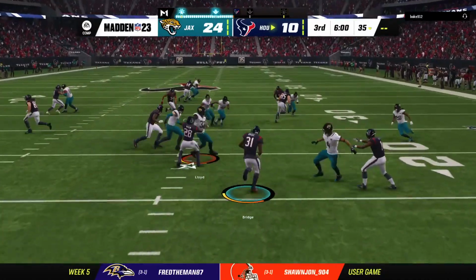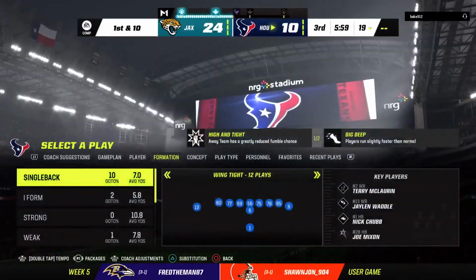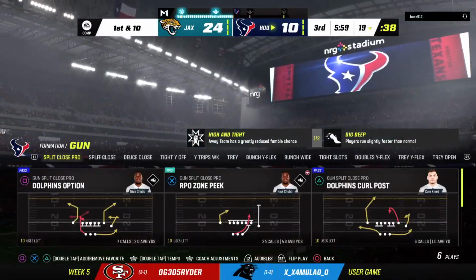He will return this from deep in the end zone. And only able to get this to the 19, so probably should have opted for the touchback.